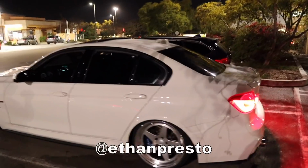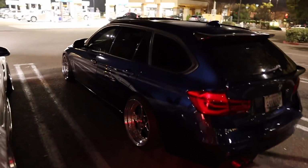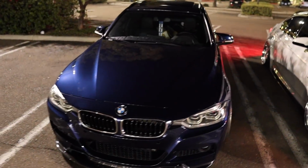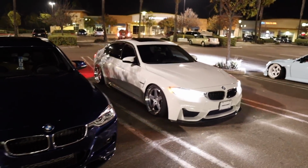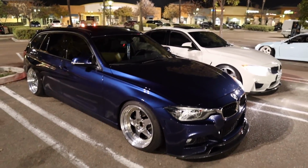It's so sick. Ethan and Jason. Oh, they need a BMW next. You just throw on some side skirts, carbon lip as well. So sick. What if I got a BMW, guys? F80 or an E92 M3? I feel like I really want an E92 M3. That would be so sick.